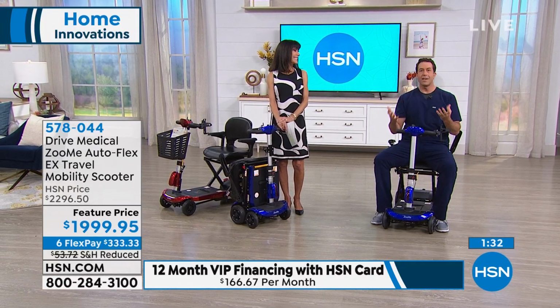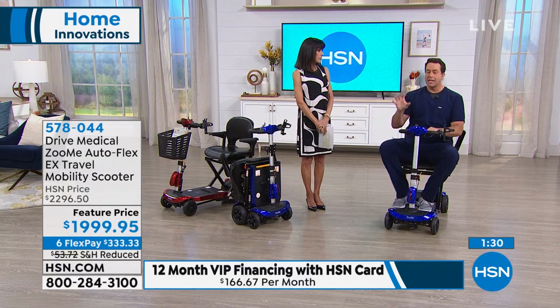Because it only weighs 60 pounds, but Drive has ingeniously given you a design that supports up to 300 pounds of weight. So they've made it safe, they've made it practical, and you eliminate all the other expense of modifying your vehicles and the burden on loved ones to help you just lug your scooter from place to place, and you can do the things you love. And you can do them yourself.